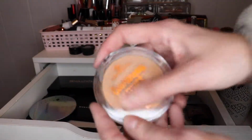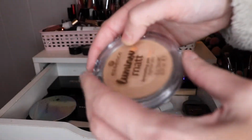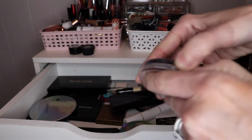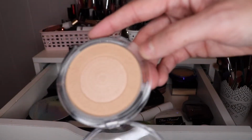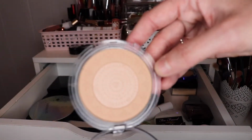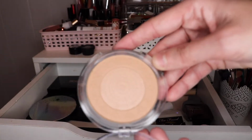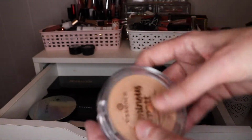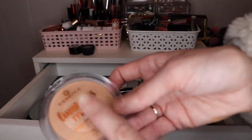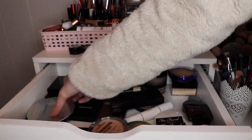Okay, next thing I have is this Essence Luminous Matte Bronzing Powder. This is for lighter skin. I think they have 2 shades of this. This is a nice bronzer. It pulls a little bit orange on me, so I don't wear this a ton in the wintertime. I think I need to be a little bit darker than I am now to pull this off, but this is a really nice bronzer. It's pretty sheer, so it's nice though.